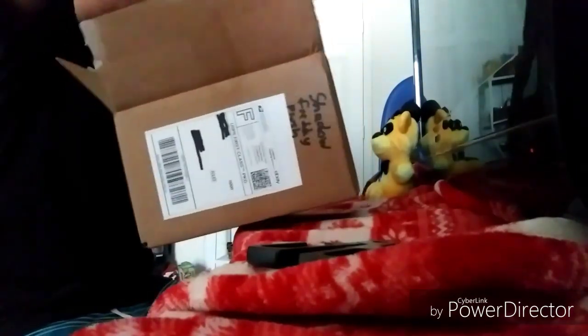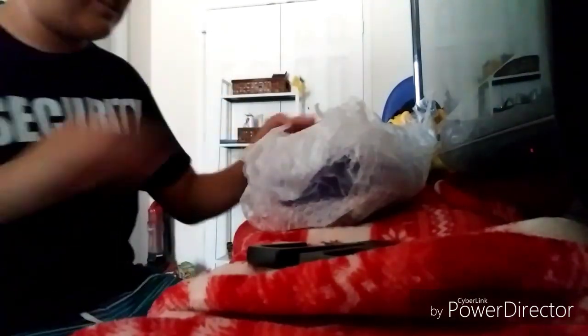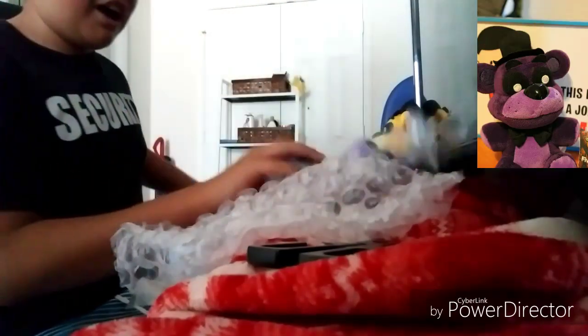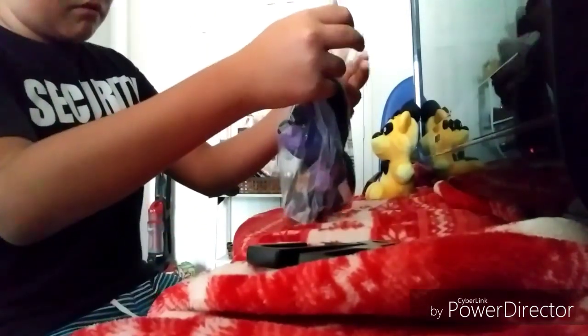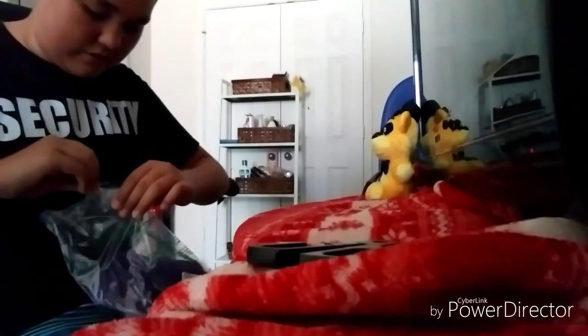What the heck, guys? Look at that. We have wrapping. And it's bubble wrap too, taped. And there's still more wrapping. Screw this, ball. Just kidding. Holy shoot, guys. Oh my god, this is so cool! Wow! Guys, seriously, I have never seen one of these in person. Oh my god. Guys, look at that! Legit. Oh my god. I've never seen one of these plushies. So, I am so thankful I have one now, so I'm definitely keeping this wrapped plastic.